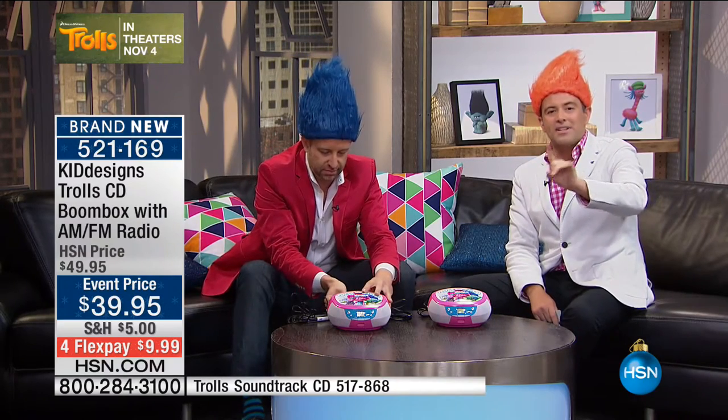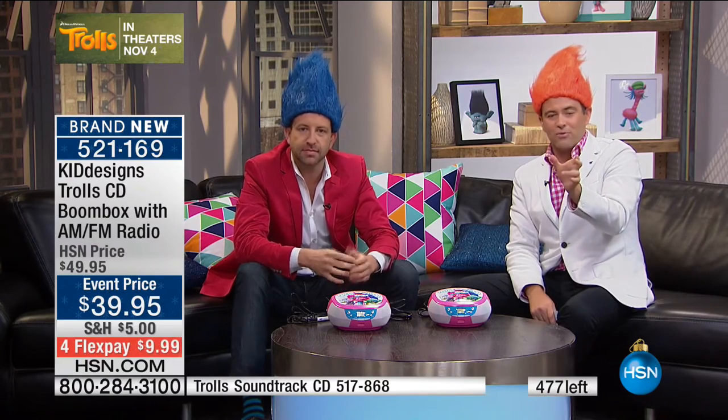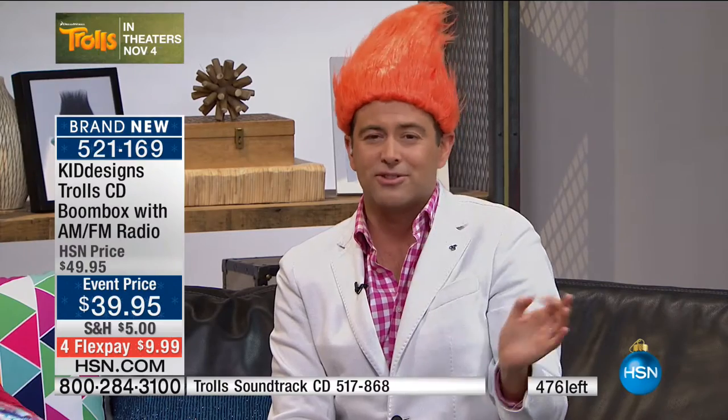Guys, I just realized something. Can we just show everybody the details on the CD? Really important, because the music is fantastic for Trolls. Sensational. Justin Timberlake, Gwen Stefani, so many great artists. We have the official soundtrack to the movie on sale for $11 and change. They put it on 4 flex pay of $2.99. So it's a killer deal.